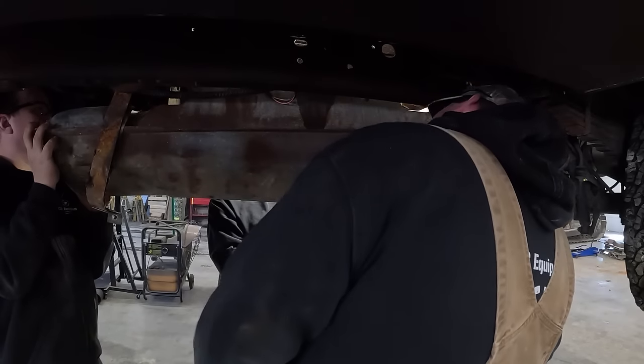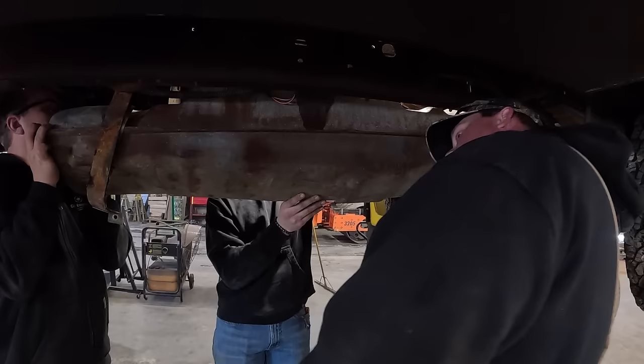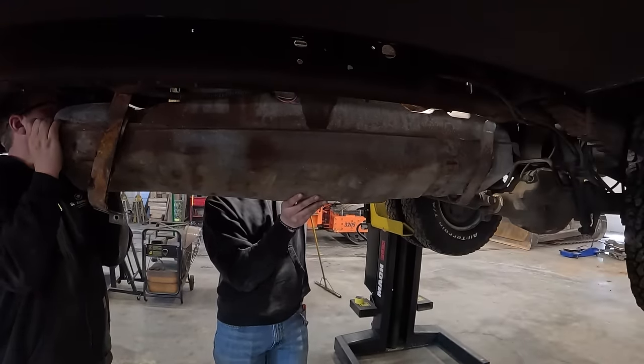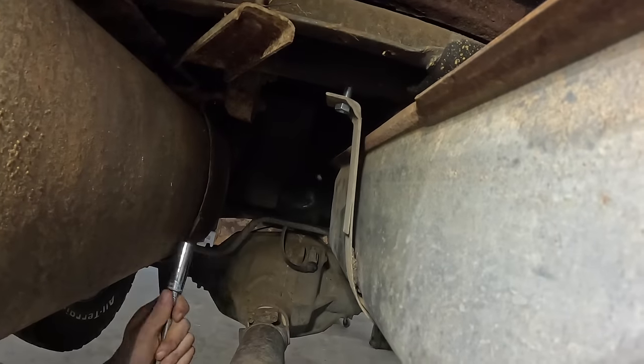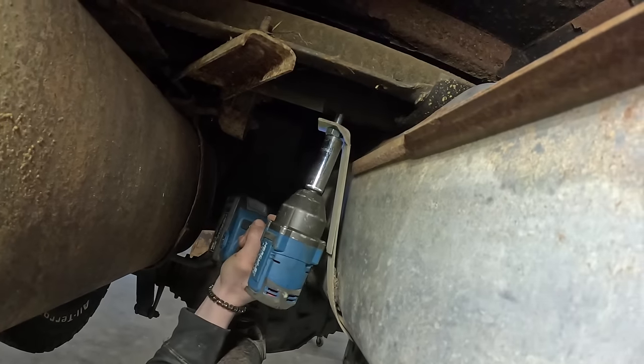Does it matter which one goes over? Only one fits one way, one's bigger than the other. Make sure you push all the way in and clip. Our extendo's too long here. Probably need that wrench.